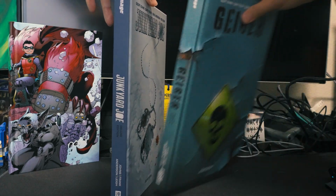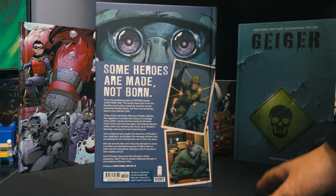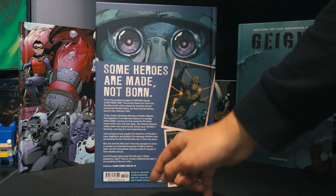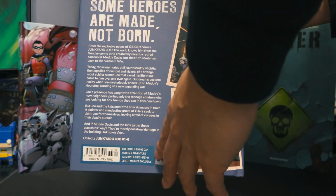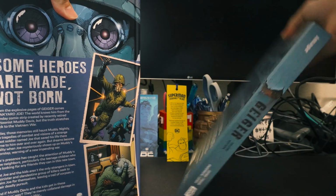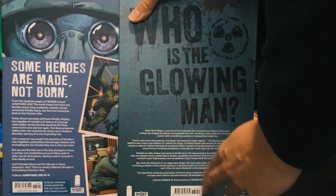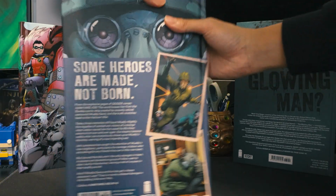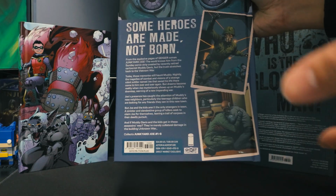Here's a look at the spine, and right next to it, here's a look at the back of the book. Some heroes are made, not born. All art and colors by Gary Frank and Brad Anderson. One thing I will note is that the ISBN on the direct market cover has a sticker stamped on it. These usually do not have an added sticker, while this one most certainly does if you are buying the direct market cover. If you peel it off, it will have the regular ISBN.